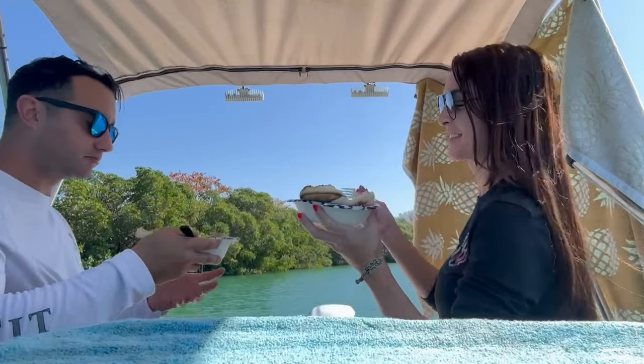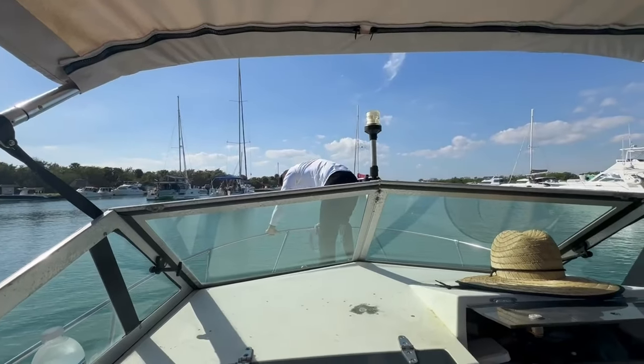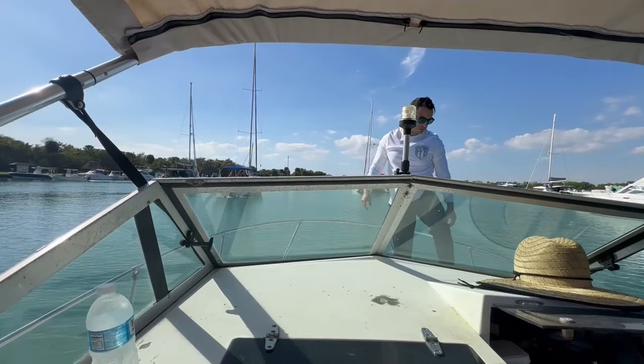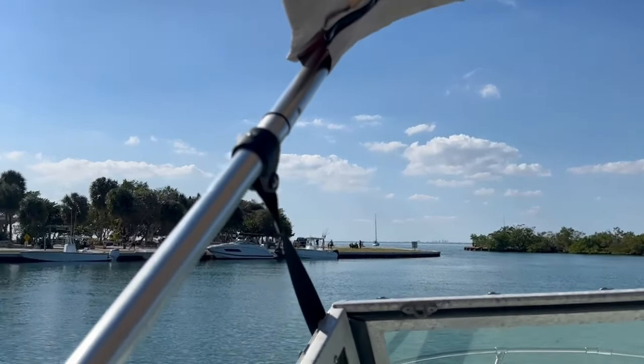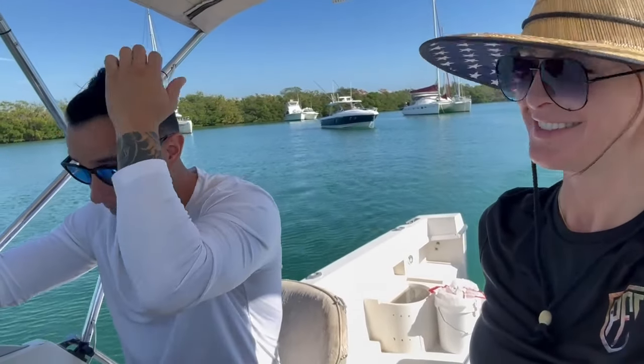Delicious breakfast. So we had big breakfast. Now we're leaving No Name Harbor and we're gonna try some fishing. It's already 2:30 in the afternoon. We just hung out, chilled.